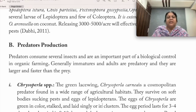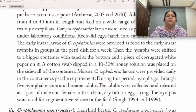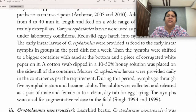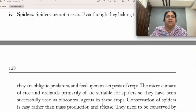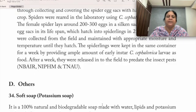Predators. There are various predators like Chrysoperla species for the sucking pests and eggs of the bollworms, and Rhynocoris reduviid bugs to control Lepidopteran soft-bodied insects. Cryptolaemus montrouzieri ladybird beetle, which is against mealybug destroyer, and spiders. How to produce spiders also I will explain.